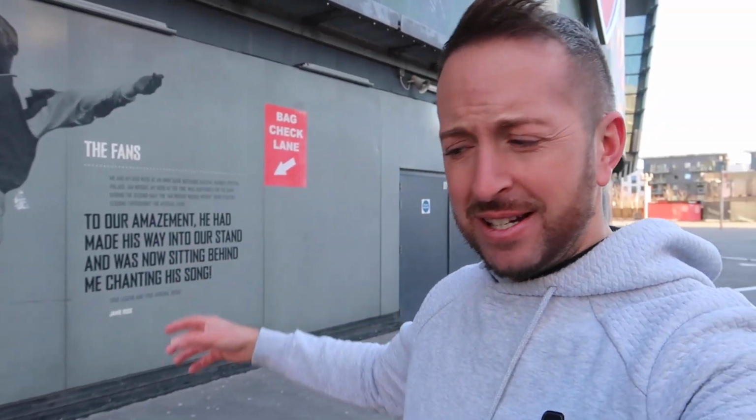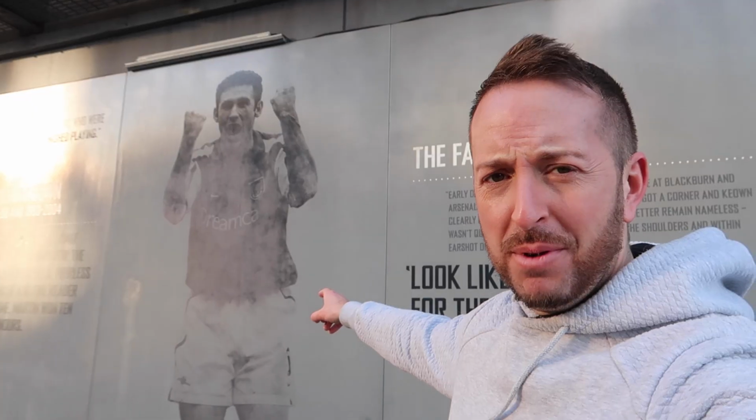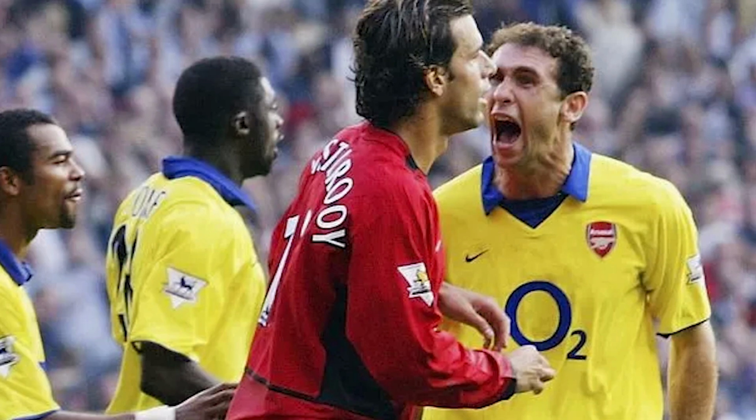Now, Ian Wright, I was listening to the Gary Neville Stick to Football podcast on the way here. Everyone loves Ian Wright. Again, I'm generally pleasant about clubs and the grounds and stuff. Very rarely do I get negative, but those who know me know my least favourite footballer of all time is this man right here, Martin Keown. I always bring up the bloody incident with Ruud van Nistelrooy. This man in here, in Ruud's face, is one of my least favourite pictures of all time.